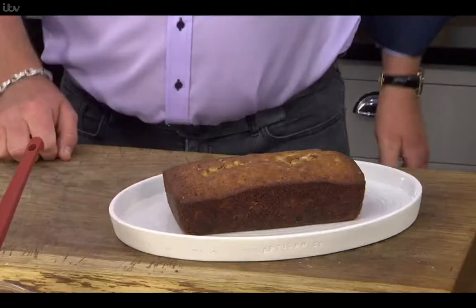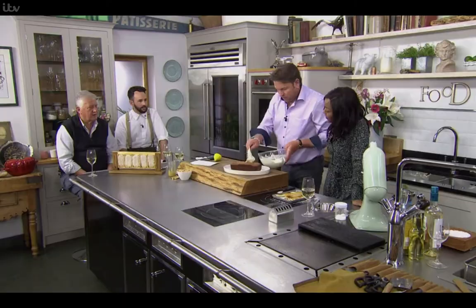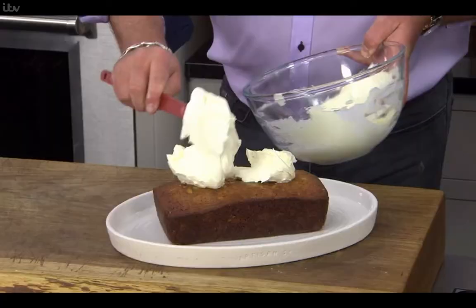Oh, so you're going to put honey on top of it? Yeah. So you don't want to have that too sweet? Yeah, perfect. So this I've baked with Jez's honey as well, but we just put... Wow.